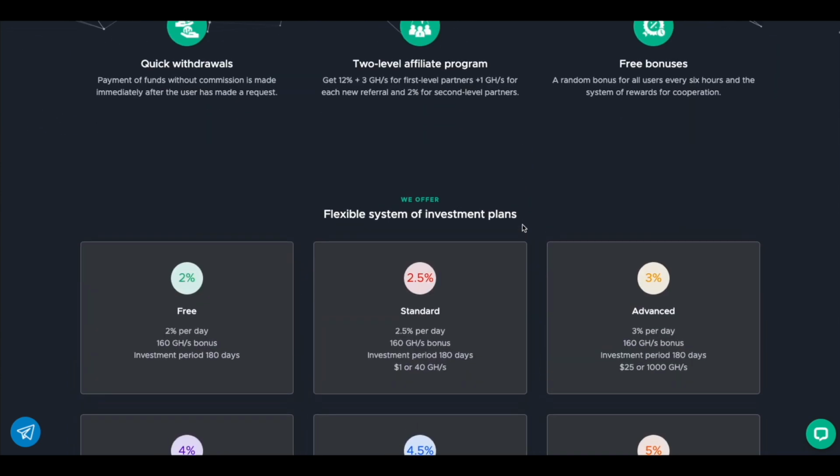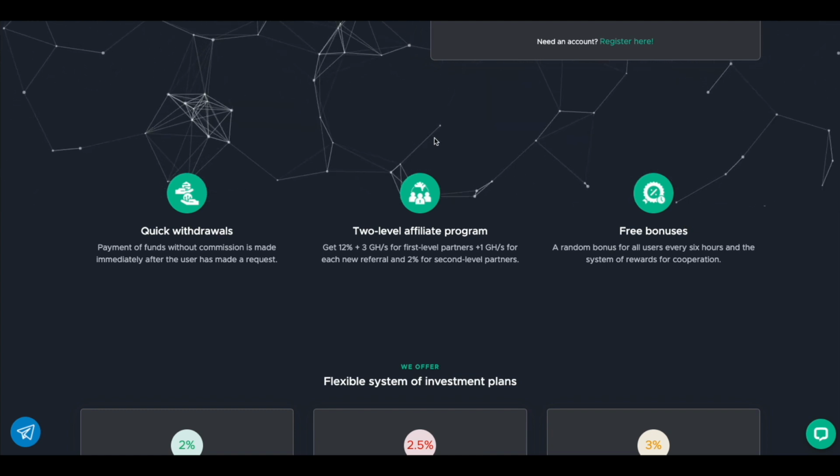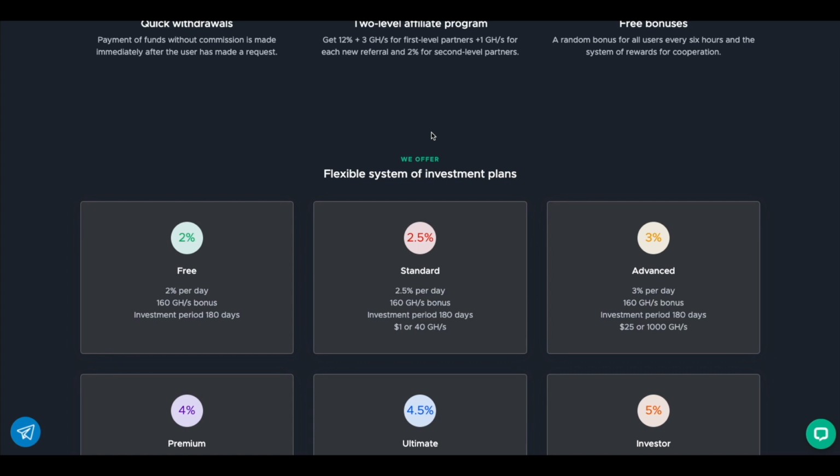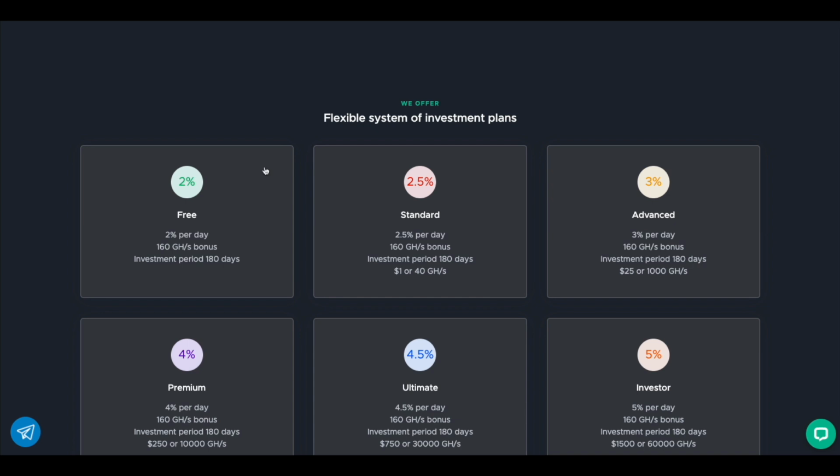Okay, so this is all for the mining process, but if you want to pay some small amount, then you will get much easier and much faster and much bigger power, so that you can mine faster to your goal. Okay, so if you pay, there are plans that you have to choose. So of course, the free one will give you 2% per day and 160 GH/s power. I don't know what the G is. Is this a gig? I'm not sure yet. Okay, so this is what you will get.